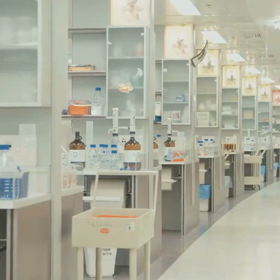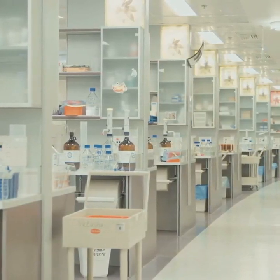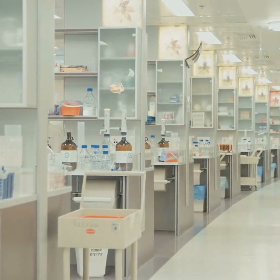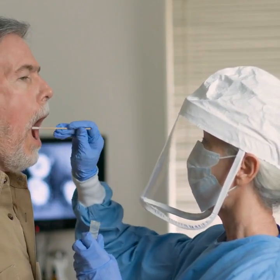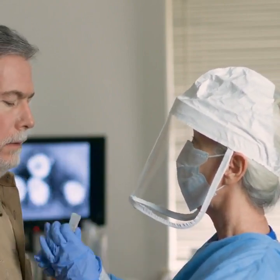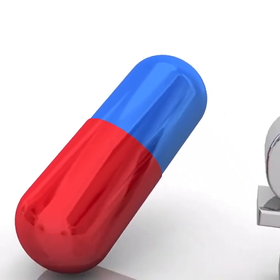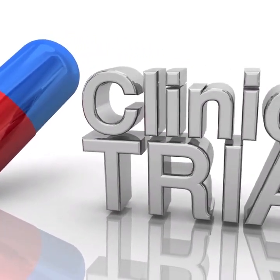On average, it costs a company more than $1 billion and 10 to 15 years to get one drug from the laboratory to patients. Only 5 in 5,000 compounds that enter preclinical testing make it to human testing. Only one of those 5 drugs entering human clinical trials is approved for commercialization.